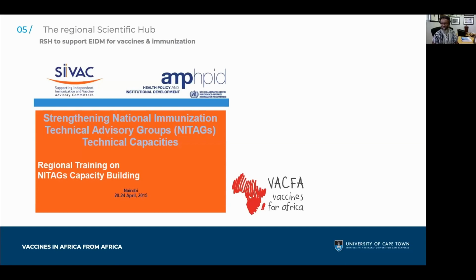This collaborative effort involved representatives of national immunization advisory committees from multiple countries in the African continent and included a scoping exercise that ultimately led to the proposal of forming a regional scientific hub for evidence-informed decision-making in vaccinology for Africa. This project is being led by my colleague, Dr. Benjamin Kagina. This project, which is funded for the next 5 years, is only possible because of the generous support of the Wellcome Trust.